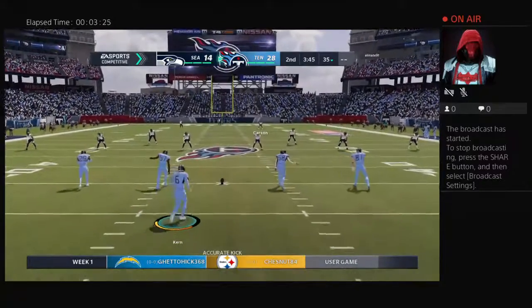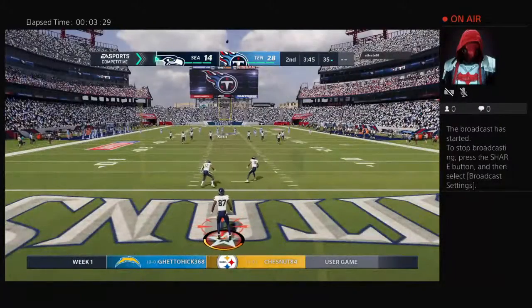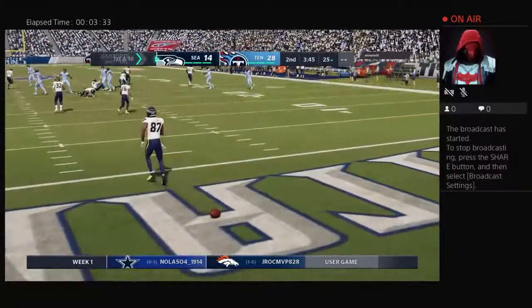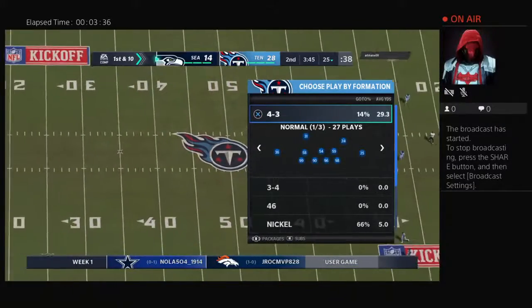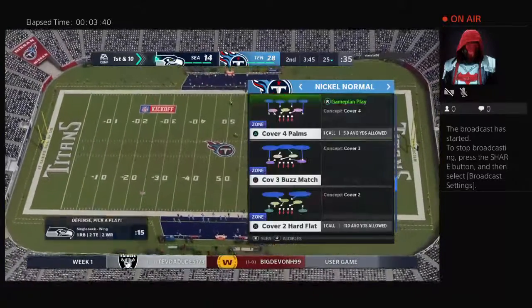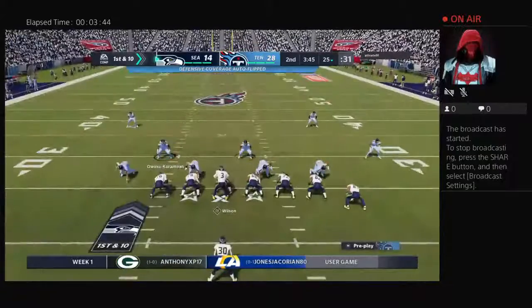Set now to kick this one away, and off it goes. Takes this about 5 yards deep. And this will not be returned. It'll come out to the 25. At their own 25-yard line. Coming to the line here to begin their next drive, the Seahawks offense.